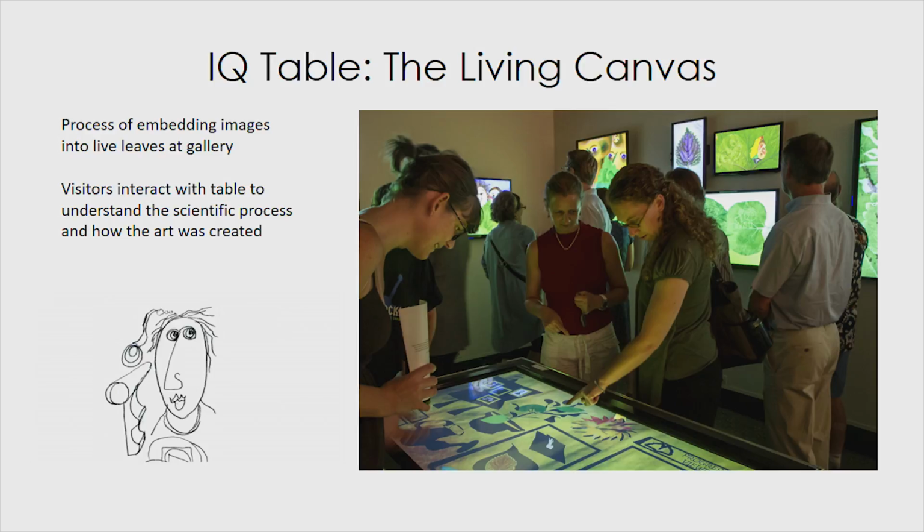I've used the IQ table also in an art science collaboration that I did with a plant biologist, and what I did was embed imagery into live leaves. The scientist was really keen not only to show the artwork, but to show the scientific process behind how the artwork was made. And so there's a little movie file on the left-hand side.